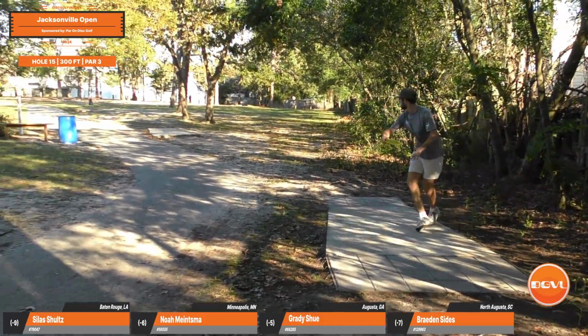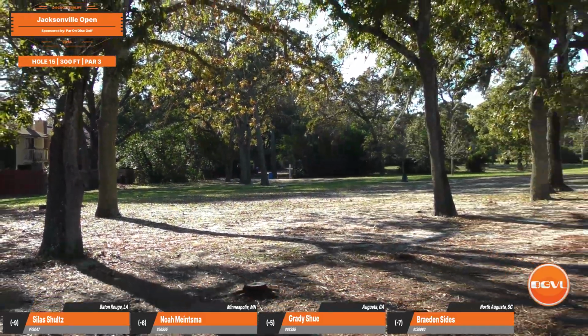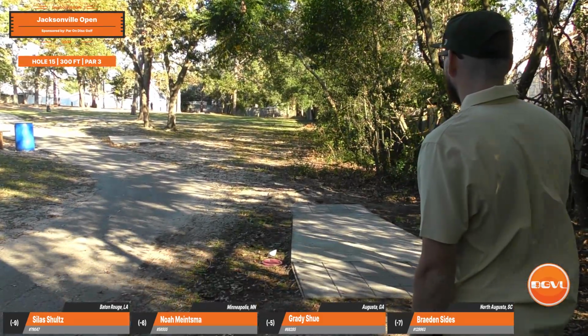Yeah, I think most players are going to take a hard hyzer approach down the right side and look to get a skip at the end. And Silas just digs into that sand. Just catches that disc and doesn't let it skip at all. Yeah, it's really hit or miss.